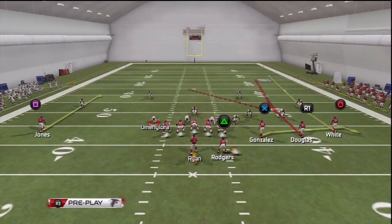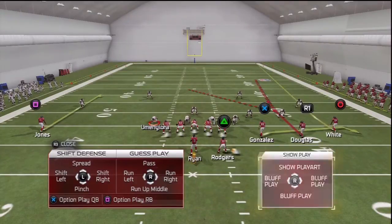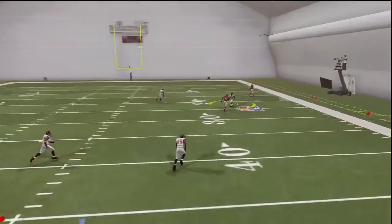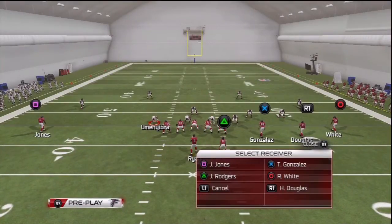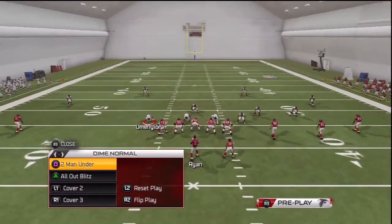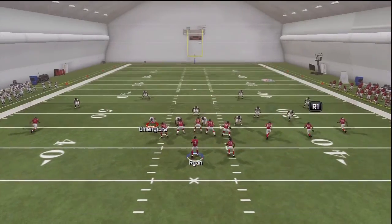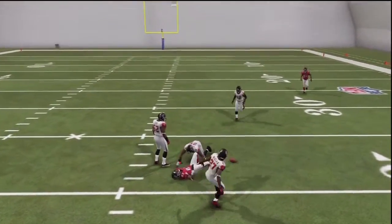Zone's where you can have all kinds of fun. So it gets a base cover three. Wait for that guy to clear. Let's flip the cover three so we can get the deep safety in a more favorable position. Let's flip the play. We're going to read the flat defender. Gets it right into that hole, he just has to hang on.